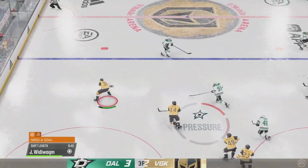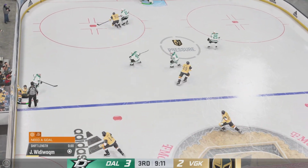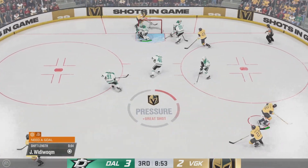Barbashev's won it in their own end. Steps inside the attacking zone down the left wing. Finds some space in the corner. Oh, saved it! What a stop!